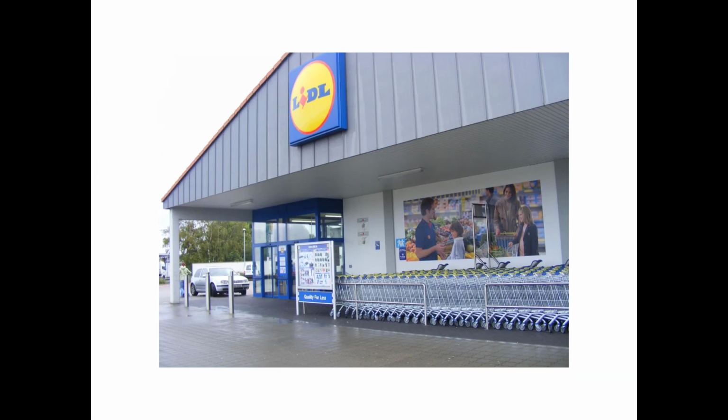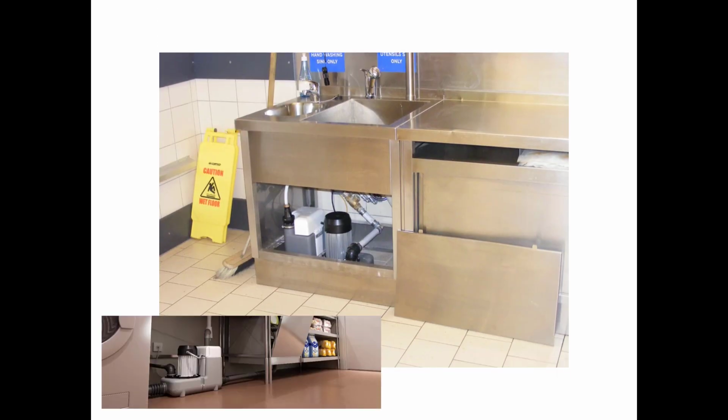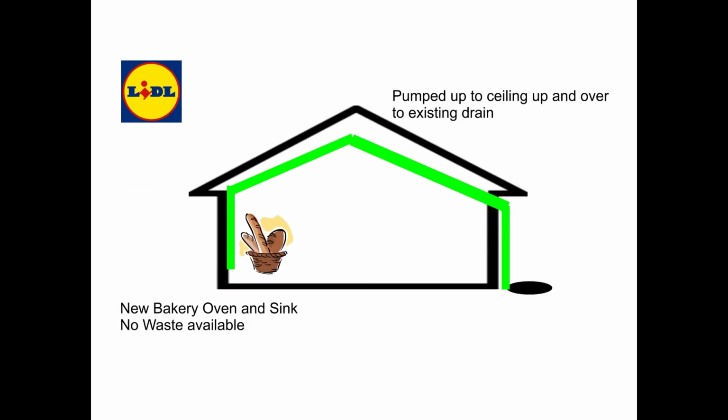New bakeries were to be launched in the existing Little Stores, but the issue was the location within some of the stores. The existing drainage was on the opposite side of the building. Installed were grey water pumps to take the waste from the sink and ovens in the bakery section. Pipework up and over to avoid excavation costs and disruption, pumping waste to the existing pipework.